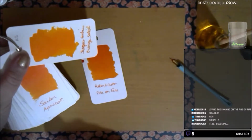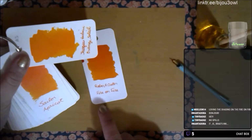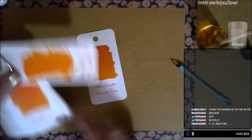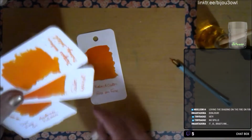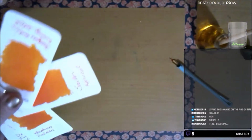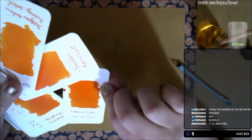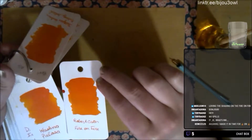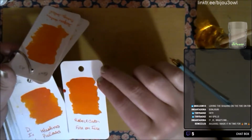Definitely more yellow in the Orange Soleil. And this one is more in your face bright than the Fire on Fire. Just by a hair. Actually, it might be closer to the Krishna ink. Yeah, it's actually really close to Krishna Palazza. Which, I mean, I have a bottle of Krishna Palazza.